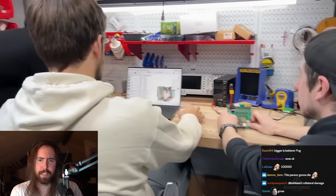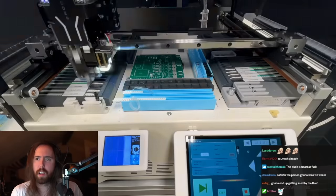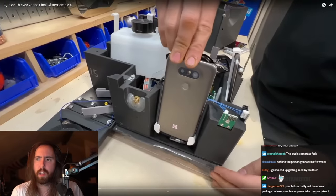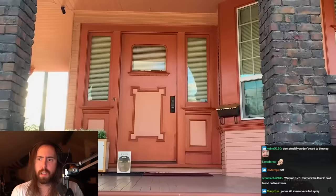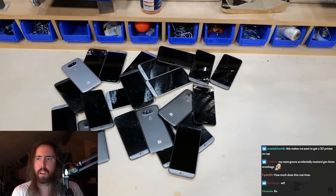Now, to house that massive reservoir of fart spray, we had to expand the footprint for the box, which means we had room underneath it to house the brains of the system on an upgraded custom printed circuit board that communicates directly with all four phones.